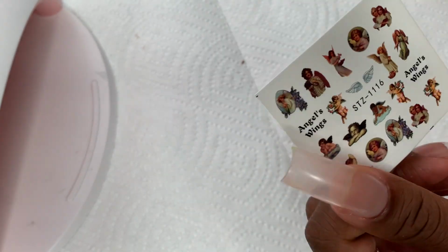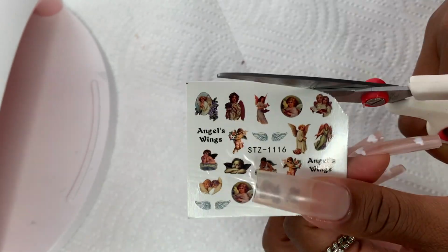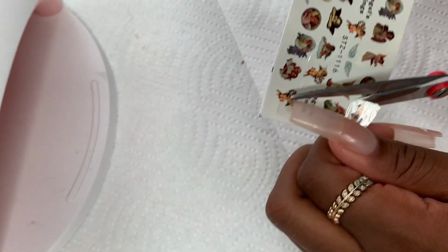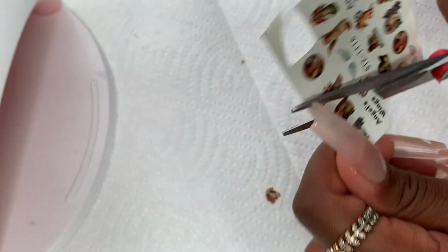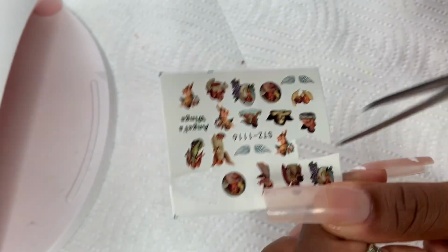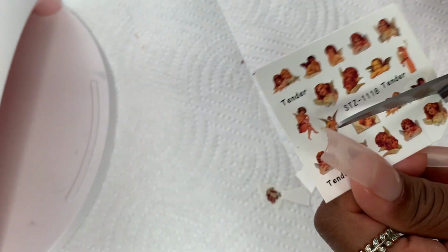So after the nails have cured, we're going to go on to the decals, in which you want to carefully cut out each one that you want to use. Don't cut it out perfectly because you need that little bit of extra negative space to hold on to so you can slide the decal off without trying to rip it. I'm just cutting out all the ones I think I want to use. Some I may use, some I may not. And then I'll show you guys how you can apply them.